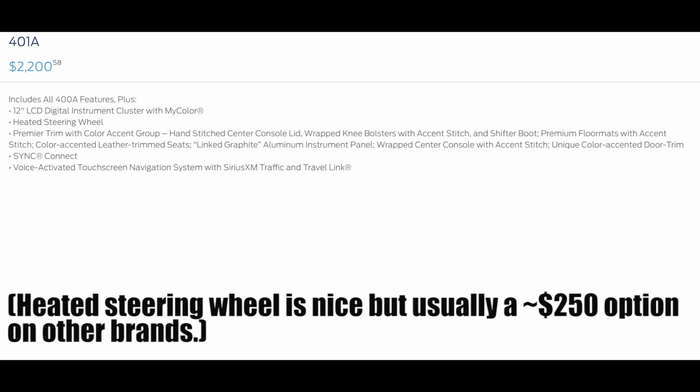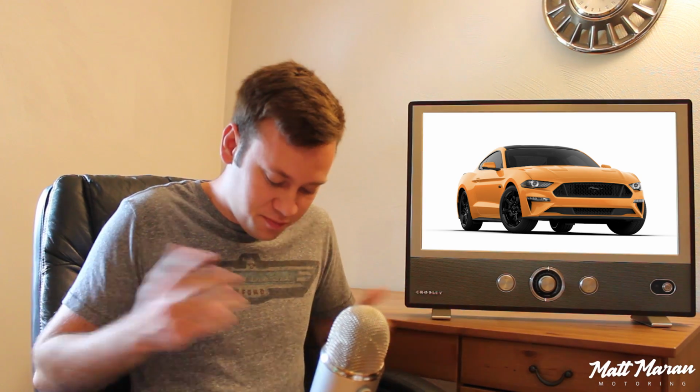So again, they bundle all this stuff and make it seem like a great value. And if you do in fact want all those things, it is a great value. But for most, you're paying $2,200 for digital gauges and a bunch of stuff you don't care about, which is kind of unfortunate. Again, I think they know the appeal of those digital gauges, and they make you pay for them because they want to cash in.